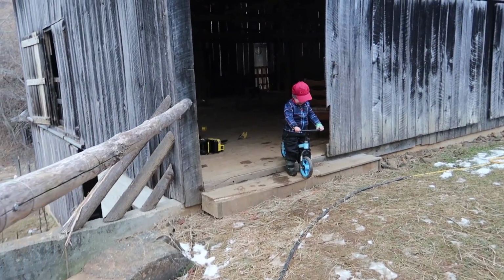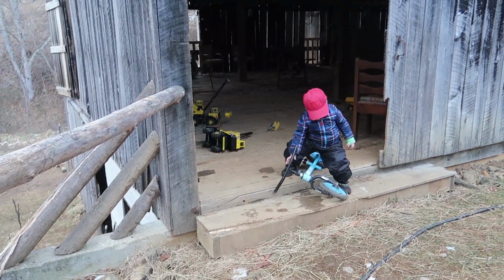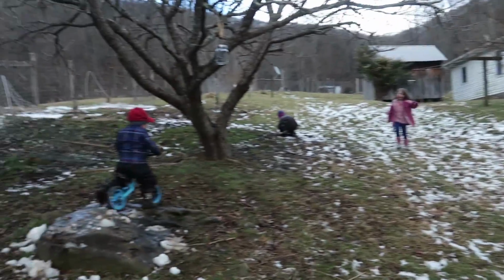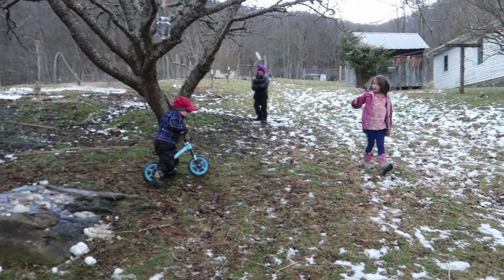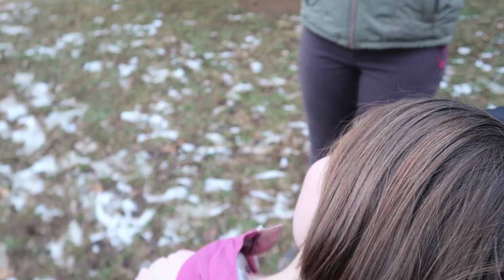Nice hat. Isn't he cute with a hat on? Yeah, nice bike. Bright boy, which way do we go? If you guys don't know, Anna is Arthur's sister, and she is going to watch the kids for us so we can go run errands in town and kind of have a date. Thank you. Mom, can I come with you? Don't talk about it, or everyone will want to come. I guess we're not really having a date, but it feels like a date even with just two kids.